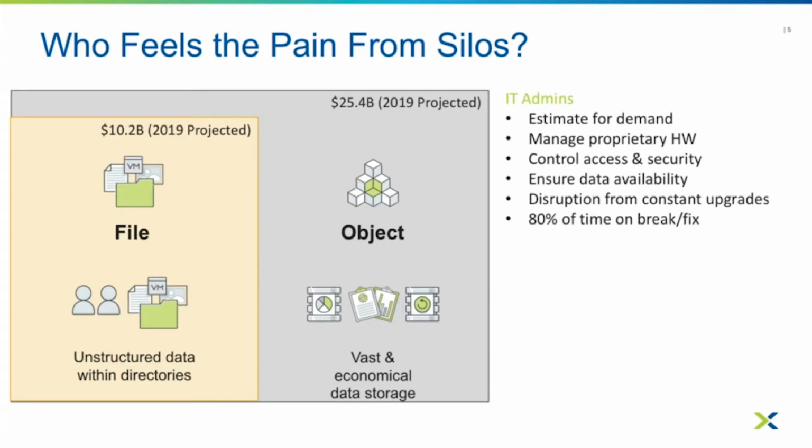They're also saddled with security and control management issues, often with older tools that don't allow for multi-tenancy or file analytics or file data management. They also struggle to meet availability requirements. And this is especially true when updates and upgrades often require so much downtime. And all of that leaves them spending most of their time just keeping the lights on rather than doing valuable and strategic work that helps drive the business forward.